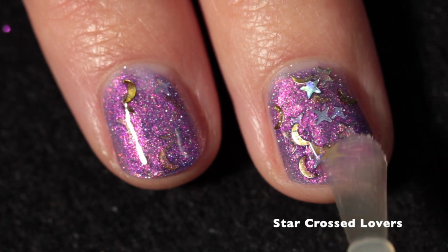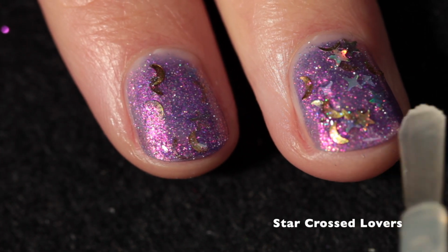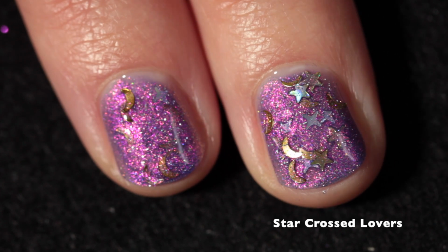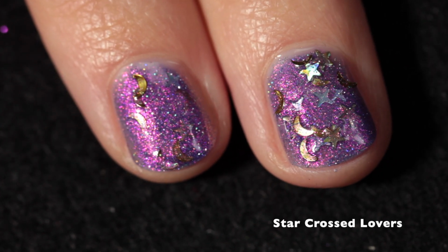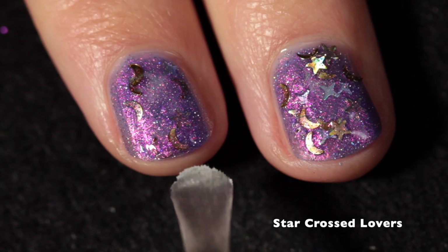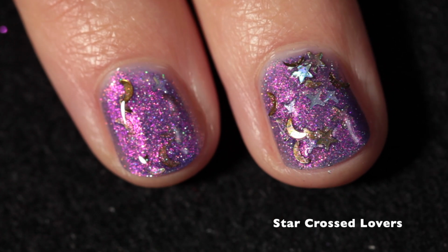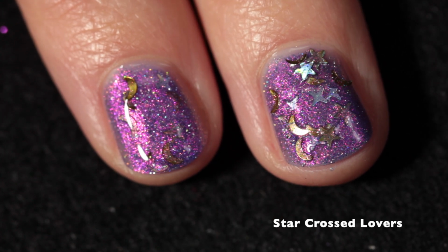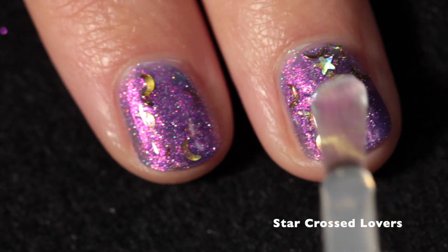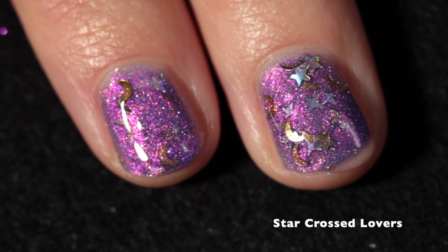That's what you're seeing me apply here. I'm using Cuticula Quenched. So what that's going to do is lay down a really good solid base for applying your quick dry top coat. So I let Quenched dry for about 5 minutes, and now I'm going in with a glossy quick dry top coat, the usual one I use, which is Cuticula Limitless, and that's going to give this a gel-like finish.